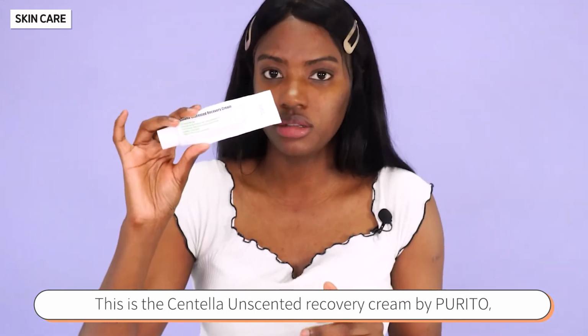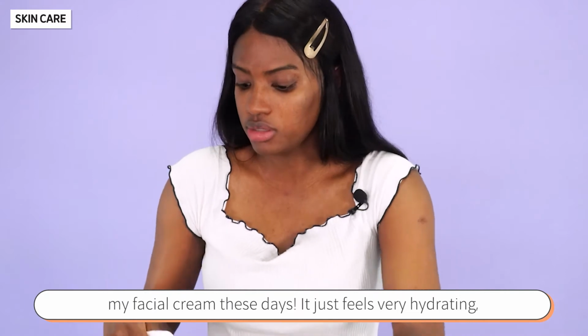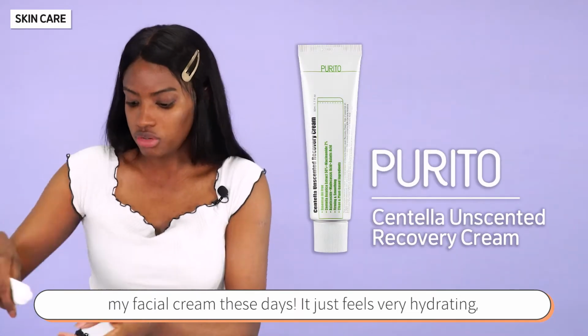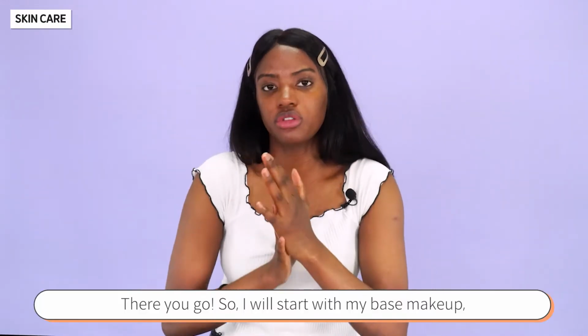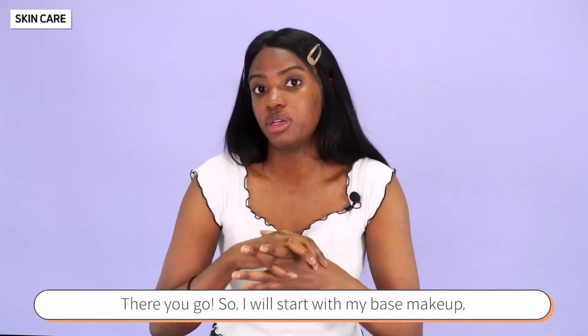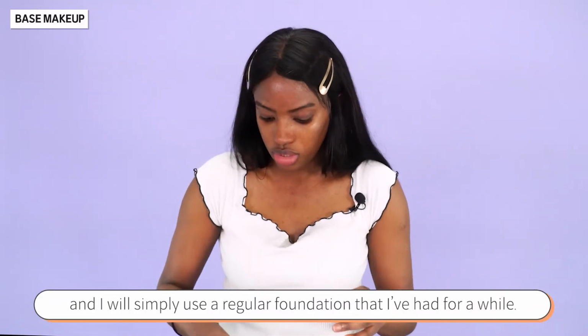This is the Centella Recovery Cream, the facial cream I've been using these days, just because it feels very hydrating, and I needed this today, especially after the winter we've had. There you go. So I'm going to start with my base makeup.